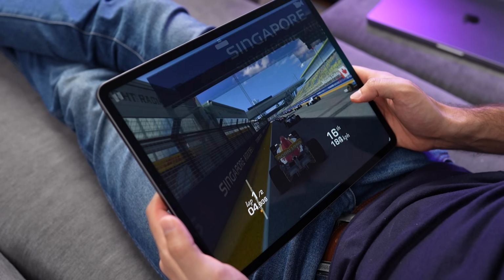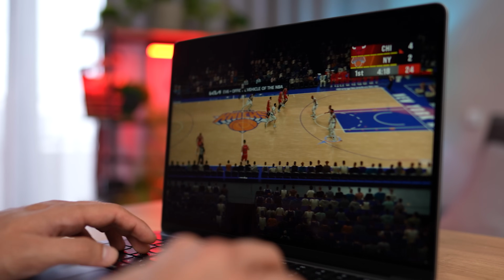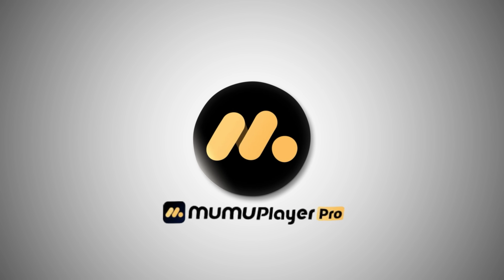If you want to play, say, Android games on your iPad or iPhone, you will face limitations. That's just how it is. On macOS, you could simply install apps like Moomoo Player Pro and enjoy the latest Android apps right on your Mac.